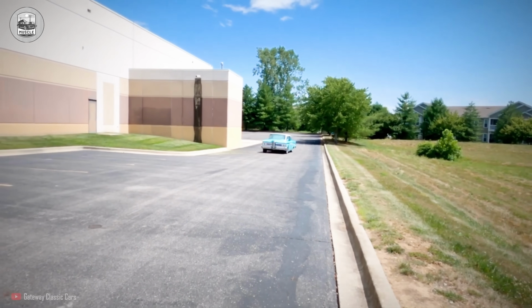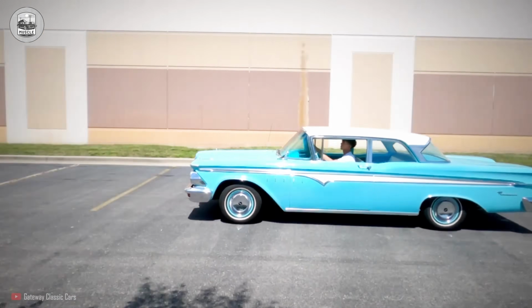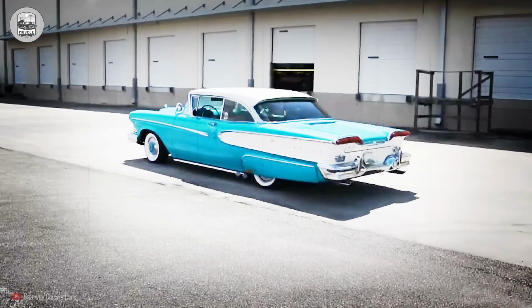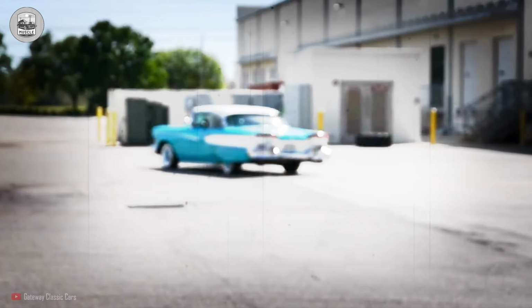Some of the worst cars in American history came from its most celebrated decade, and only real muscle car fans truly know which ones. Do you?